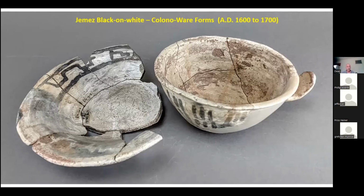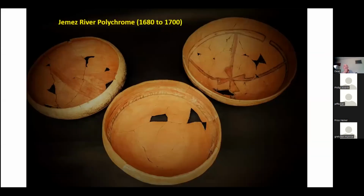And Jemez Black-on-white has this very long period of production, virtually going unchanged from 1200 to 1700. When the Spanish come in, it continues. Similar Jemez Black-on-white is produced, but for some, though not all, of the pottery produced during that time, there's the adoption of Spanish colonial forms. So here's a Jemez Black-on-white with soup plates for the colonial ware, and another one with a cup dating to that period. So Jemez Black-on-white continues to be produced until about 1700.